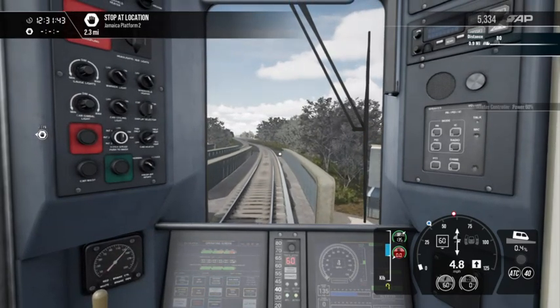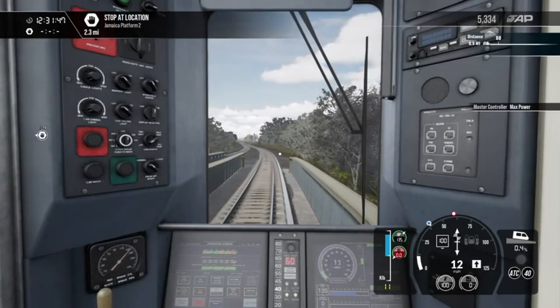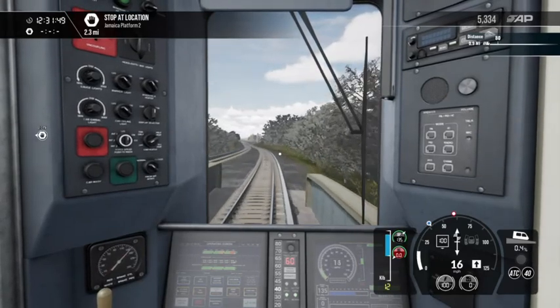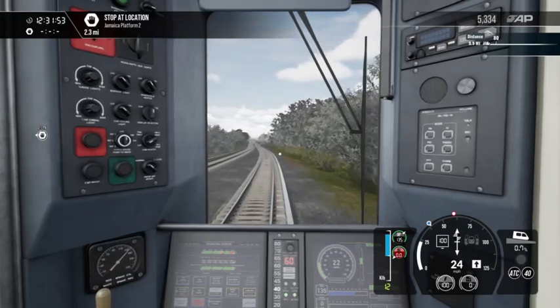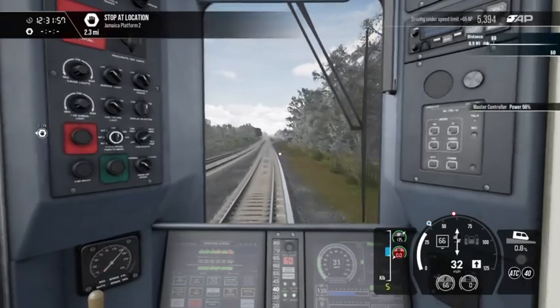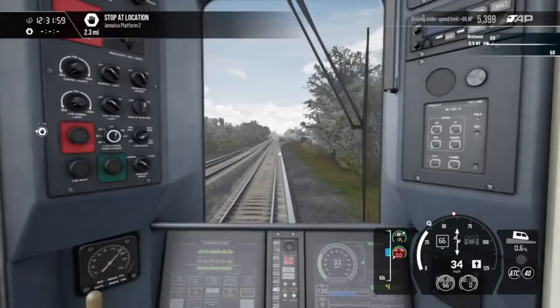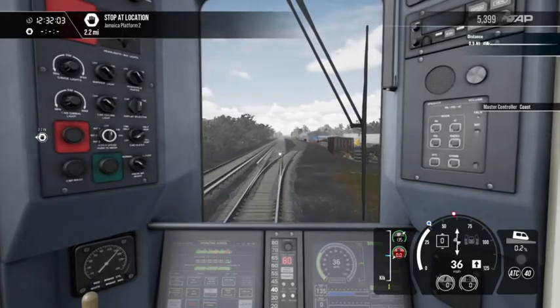Actually hear the conductor hitting the buzzers as well. Alright, so after we get to Jamaica, something's gonna happen here. There's something involving a fire in this scenario, so we'll see what happens. I was trying to do one of the other scenarios the other day and the game kept crashing, so I think that's gonna be something that they're gonna have to figure out.